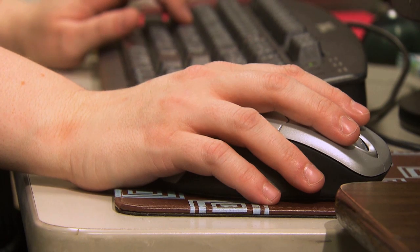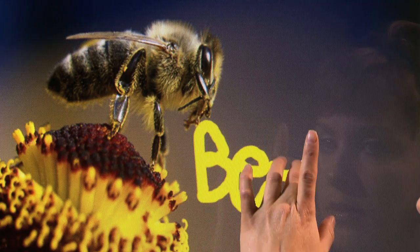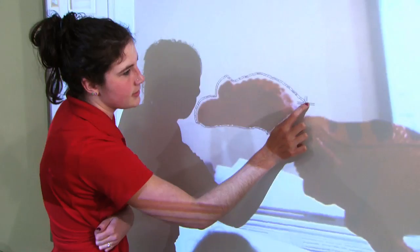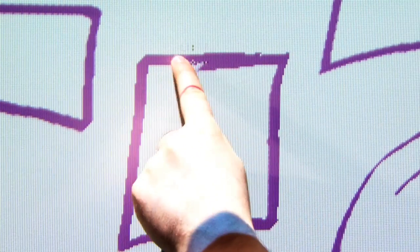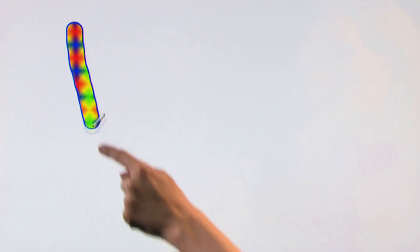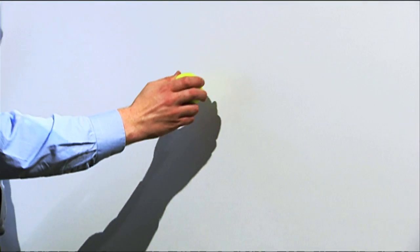One touch is all it takes to understand. Because with the Smartboard, everything you can do with this, you do with this. And you can write too. All you need is this, or anything else you can think of.